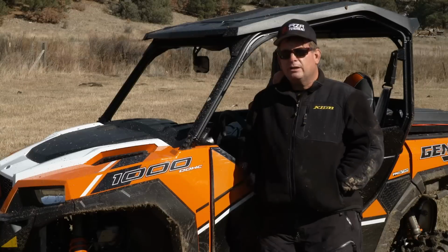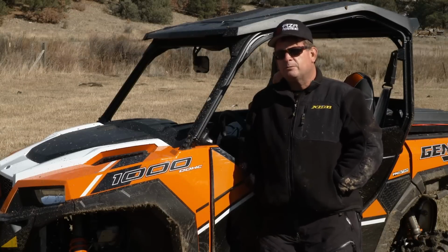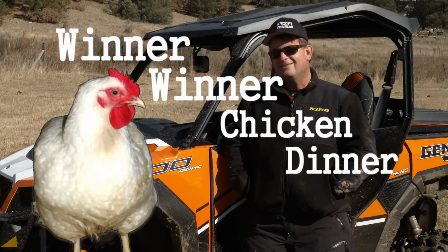Feels more like a RZR than it does a Ranger. Low range feels like a Ranger instead of a RZR. So we got the best of both worlds here. Yep, you can pretty much sum it up in four words: winner, winner, chicken dinner.